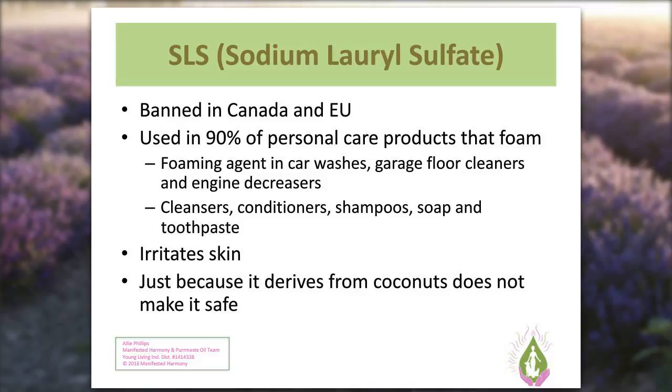It's a skin irritant. But what you'll see on a lot of labels, and I was at Whole Foods the other day reading labels, is that sodium lauryl sulfate was labeled as a plant-derived surfactant. So let me clarify what that means. Although sodium lauryl sulfate originates from coconuts, the chemical SLS is anything but natural. The real problem is that the manufacturing process, ethoxylation, I can't even pronounce that right, results in SLS being contaminated with dioxane, which is a carcinogen byproduct. So yes, just because it derives from coconuts doesn't mean it makes it safe.